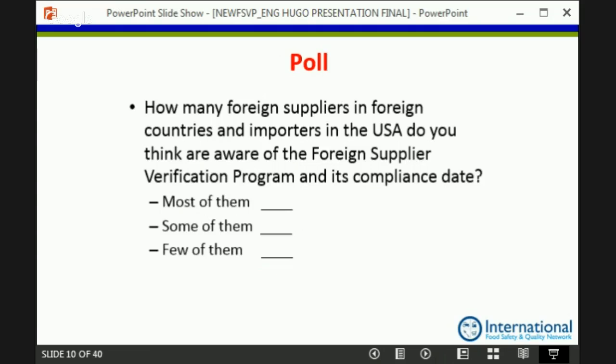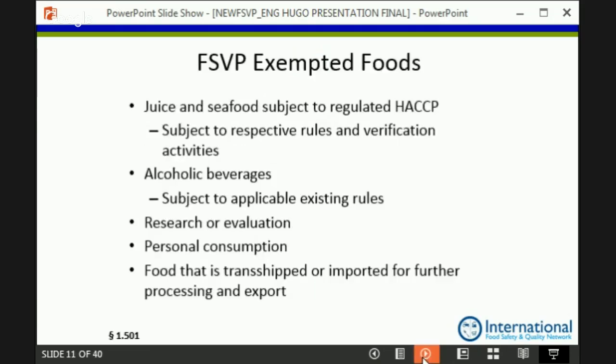Okay. Well, I'm glad that at least some of them have heard of that. It's better to have that number than a fewer number. So I encourage every listener that knows about other colleagues in the food business exporting to the United States or in the United States importing to spread out the word, guys. Something new is coming in. Something very powerful is coming in. We need to get ready for it. Okay, are we ready to move on to the next slide? Yep, go ahead, Cornelius.